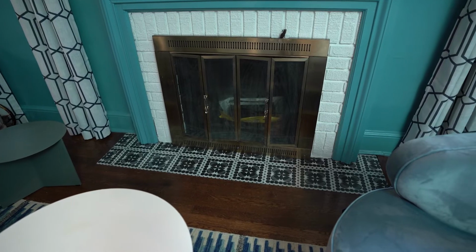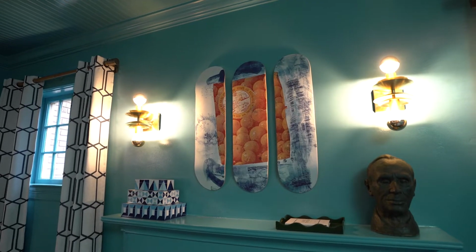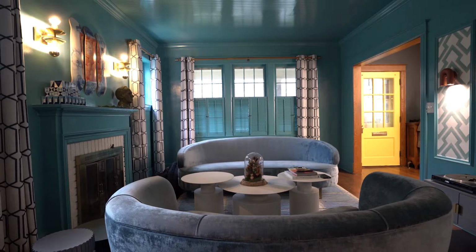We replaced the tile hearth on the fireplace. Joe brought in an art piece from a Californian skateboard artist, which was a lot of fun and added a lot more color into the space. So it's just a room to kind of relax and feel like you're by the poolside. All right, let's go see the dining room next.